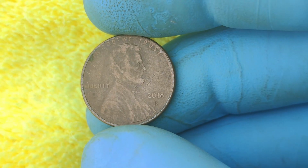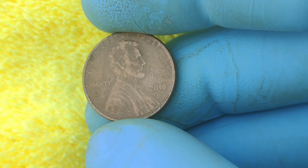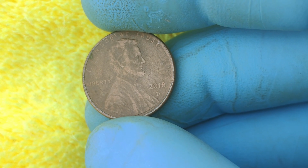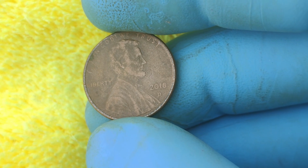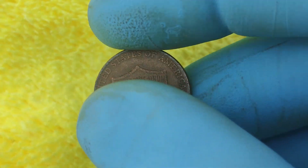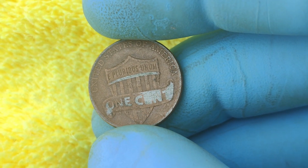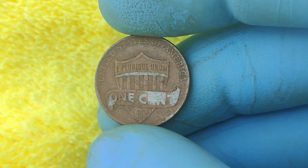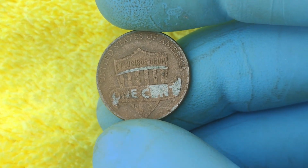Double die errors are especially fascinating. This occurs when the die used to strike the coin has a doubled image, causing certain letters or numbers to appear slightly duplicated. If a 2018 D penny displays clear doubling on the date or inscriptions like Liberty or In God We Trust, it could become highly desirable among collectors.